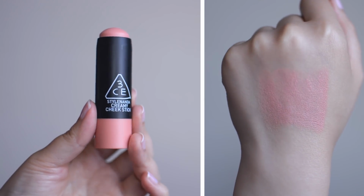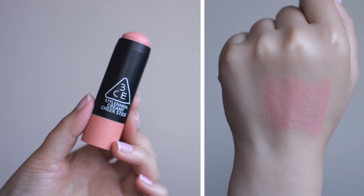Like, this is going in my next monthly favorites because I've been wearing it so much. There are a lot of cheek stains and chubby cheek pencil stick things floating around, I know, but this is a great consistency. It does have a little bit of that silicone slip, but it's not too dry, yet it's not too wet, so it doesn't feel tacky or wet on your face. It's a perfect consistency for my combination skin type.